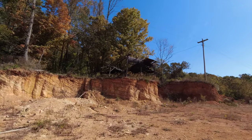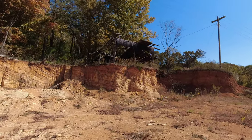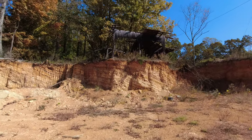Next to the old store is this lot that has an abandoned wooden structure on it. I have no idea what this ruin might have been, but perhaps this is a remnant of the Trews' sawmill or one of their other businesses.